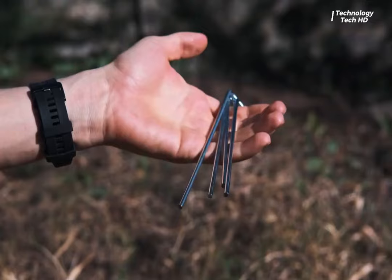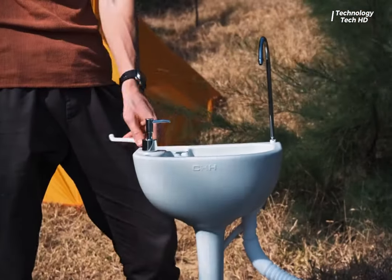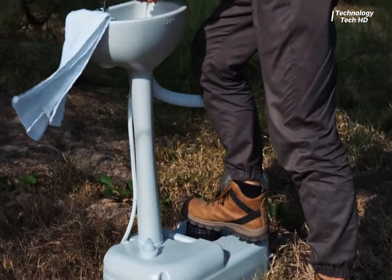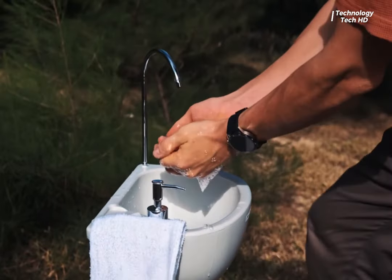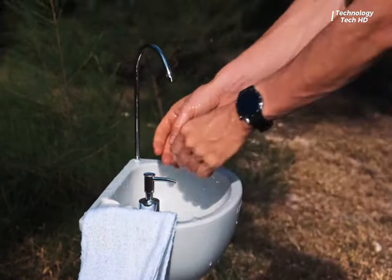Equipped with a running faucet and soap dispenser, the sink offers the convenience of a real bathroom or kitchen sink without plumbing requirements. A hands-free foot pump releases a steady stream of water for up to 100 washes per fill, while a refillable soap or sanitizer dispenser, towel rack, and drain hose complete the setup.